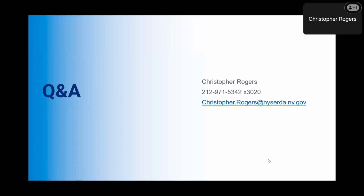There is a low to moderate income incentive for single family homeowners. I guess it's a separate incentive from the pre-development program, although it would just cover the solar component.